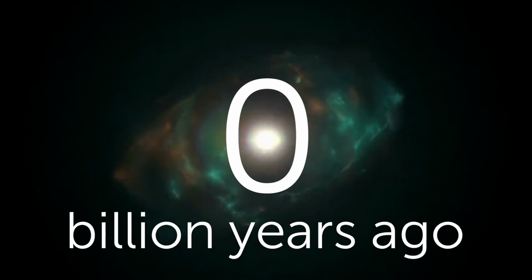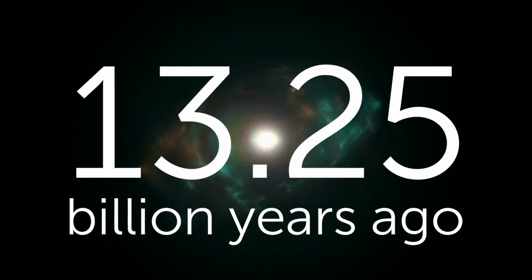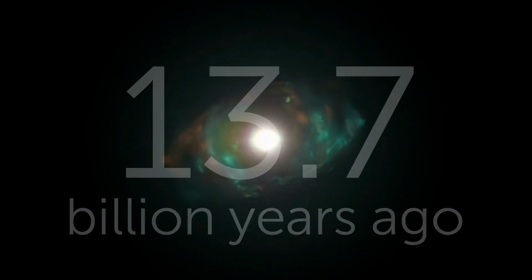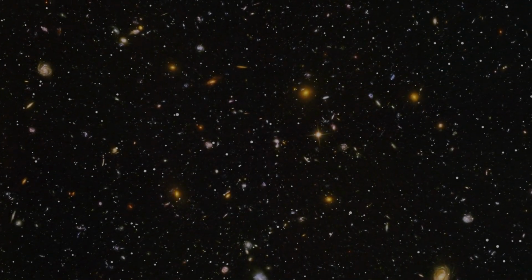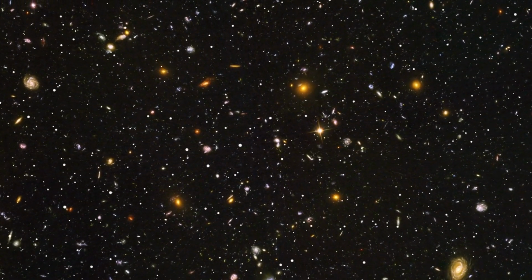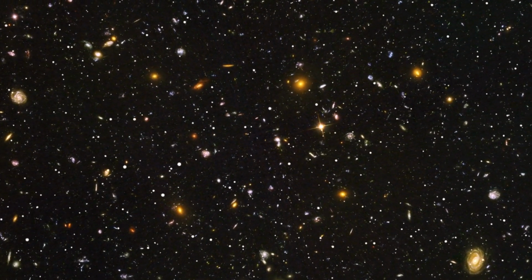Let's rewind the cosmic clock about 13.7 billion years ago. Everything we're able to see today was squished into a minuscule singularity. Then, if the Big Bang theory is to be trusted, it all went boom. The universe inflated with a speed faster than that of light everywhere, within less than a second. The way the universe went pop has led some clever researchers to ponder the existence of more than one universe.